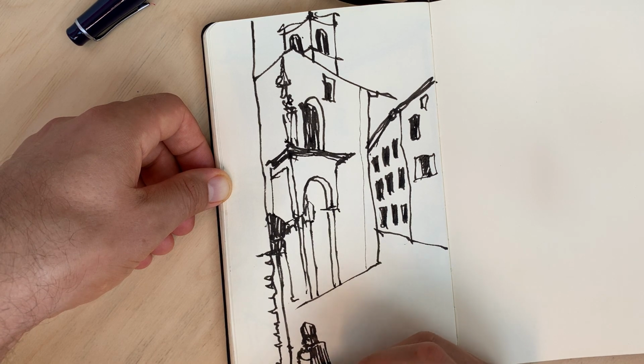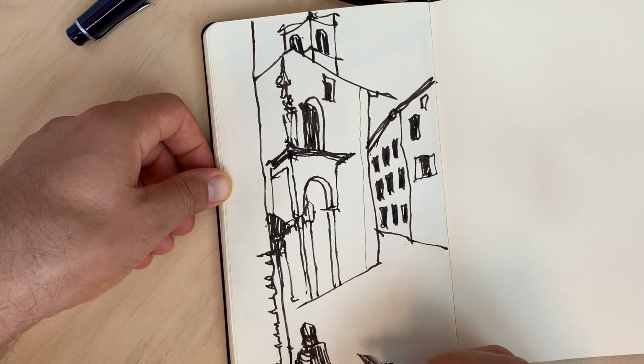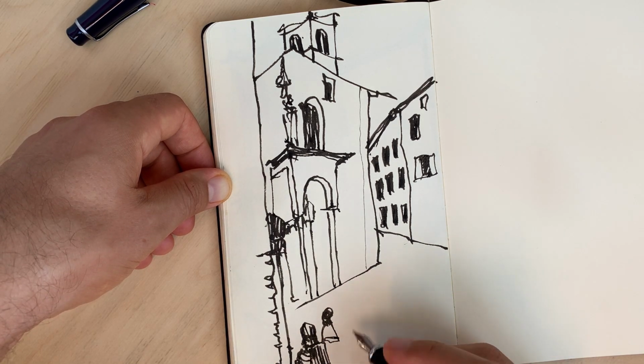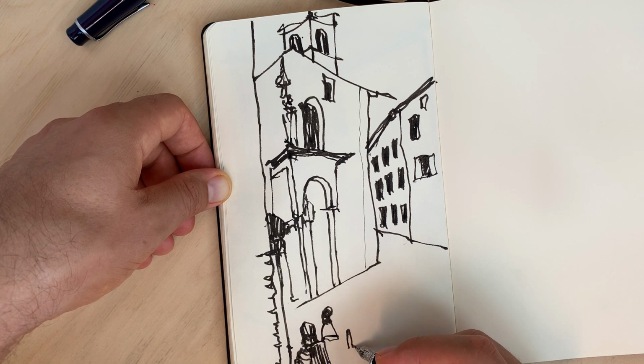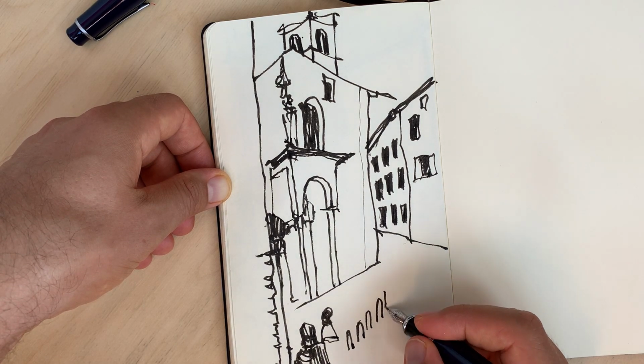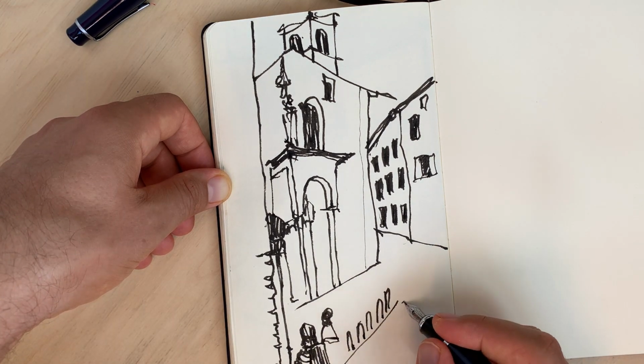I heard many stories about urban sketchers and their pens. I heard that this kind of pen is a game changer. It is about the Fude fountain pen or a bent nib fountain pen, which I'm using now.